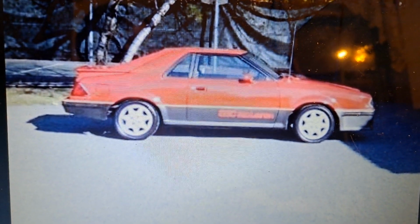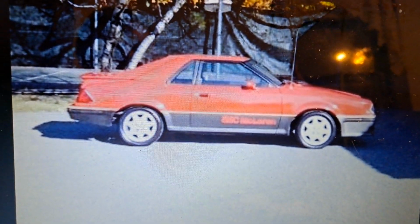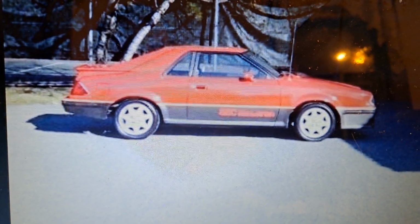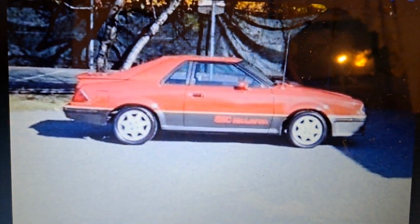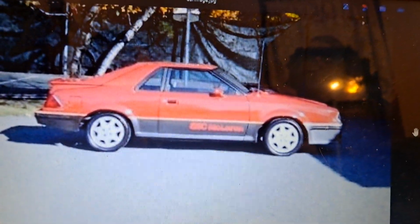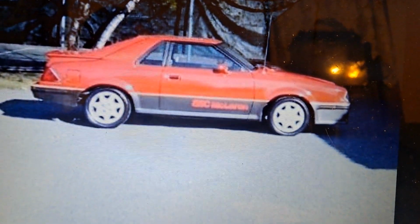The story goes they made two of these cars, and I'm going to share with you every photo that I have of one of these, and then we'll start talking about the second one. So, the only information out there on these is from three sources of mine.